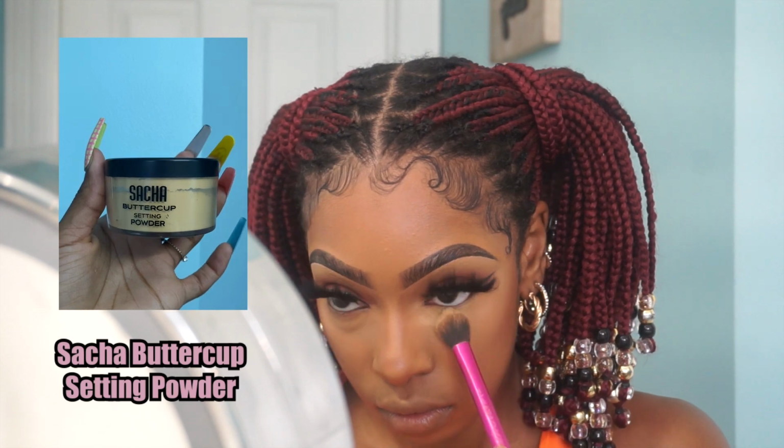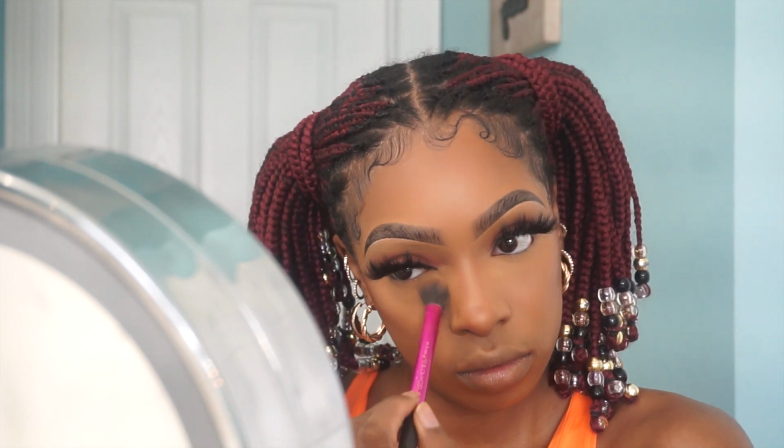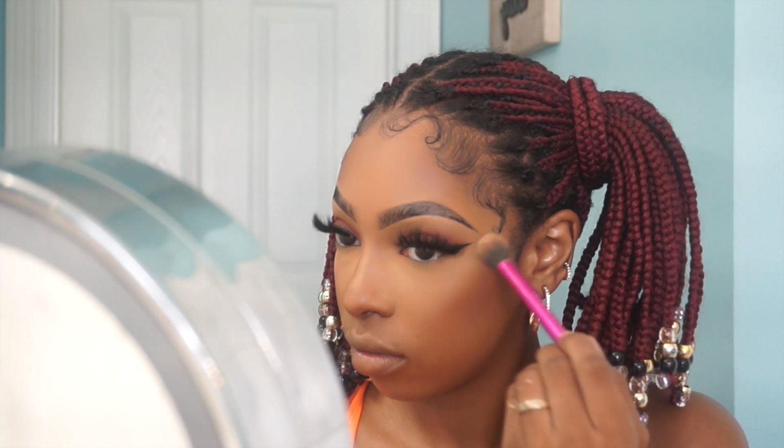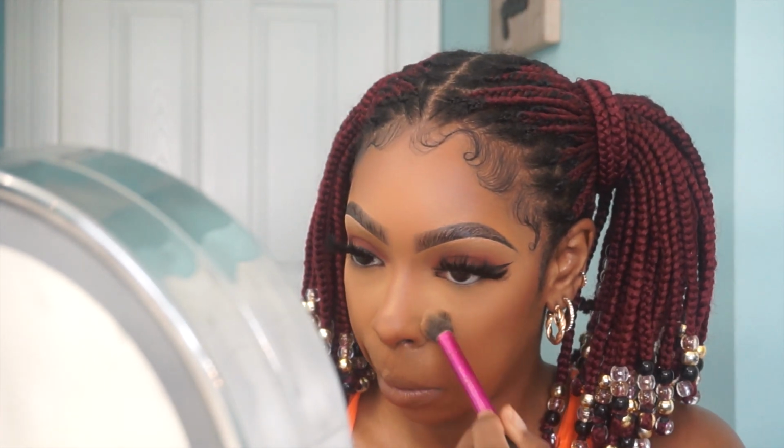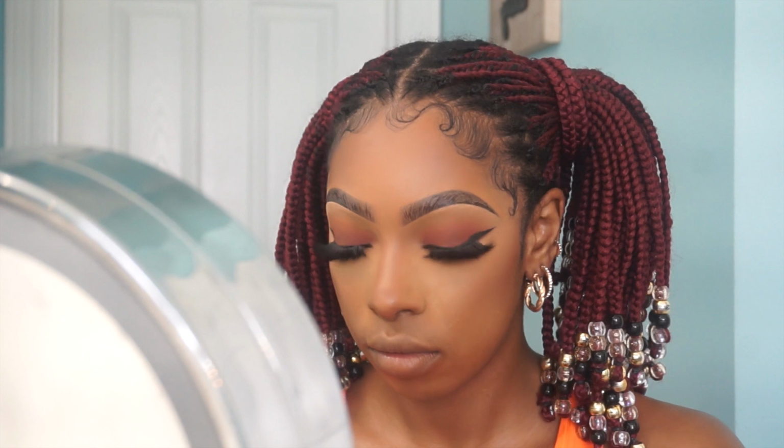So after my contour and highlight are pretty much blended, I like to set with the translucent setting powder. And my fave is the Sacha Buttercup powder. She has never failed me. So I like to set with a little Real Techniques fluffy brush, and I just like the finish that it gives me. I do put a little bit more powder around my nose and my cheek areas just because they tend to get oilier there. So I like to pack it in just so when I'm working in other areas of my face, I can just let that sit and marinate or bake, if you will. So when I come back, I can just dust the excess off and then we're good.